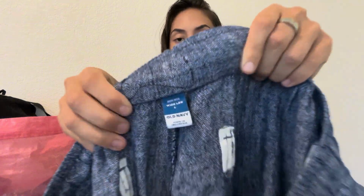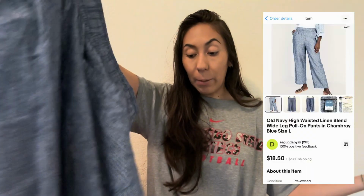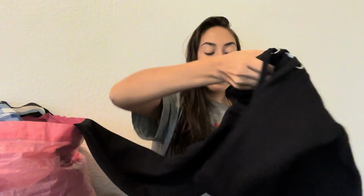But yeah, this is another Old Navy item. These are some high-rise wide leg pants, and they are a linen blend, which is why I grabbed them. They're a pull-on style, wide leg pants. Pretty popular right now, and linen for summer, can't go wrong. And then this was an exciting find. This is a hoodie.